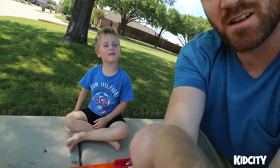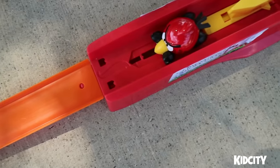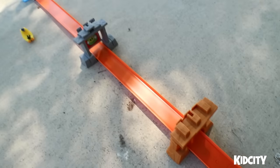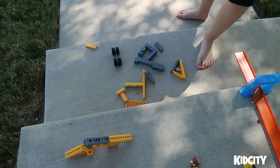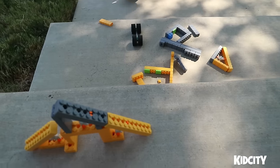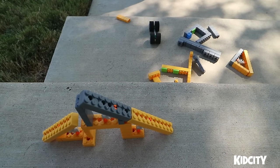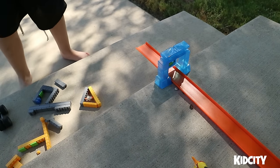We are about to set up our Angry Birds Hot Wheels track here, which is kind of an obstacle course. You have the launcher here, you launch Red, he goes all the way down. Oh, we just knocked over our Angry Birds collision course. That may be ruined for now.